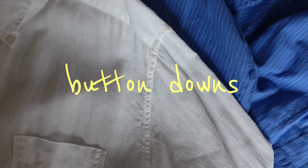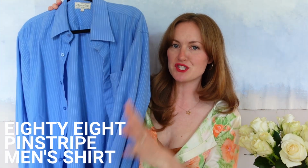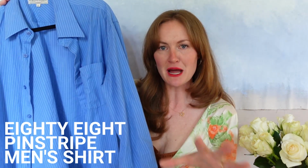The next place I always recommend people start in the thrift store that haven't thrifted before is the men's button downs. Again, there's always a surplus there. There's always a huge selection, especially in white and blue. This has been my go-to favorite for a few years now. This is just from a regular church charity shop. And most of these things are just a couple bucks, right?